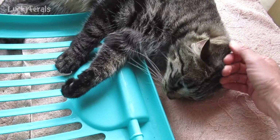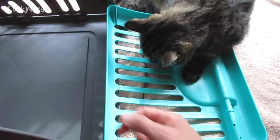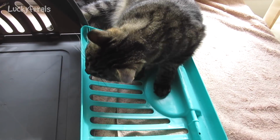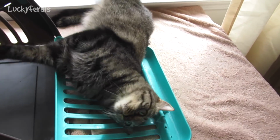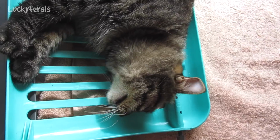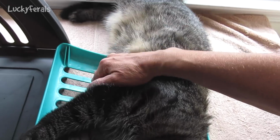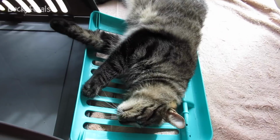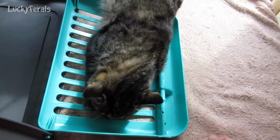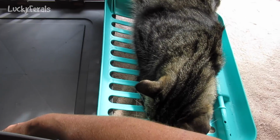He's purring now. Come on. Get in the crate. We'll go outside. Not on it. In it. In the crate, Simba. Come on, Simba. You could do it. You could get in the crate. He just wants to lay on the door. Come on.